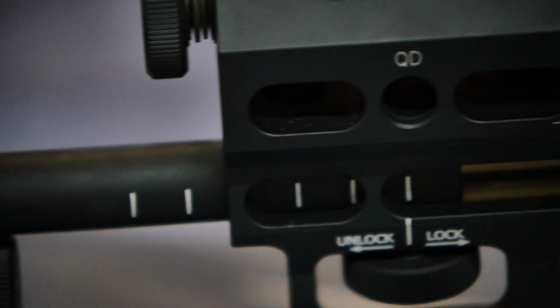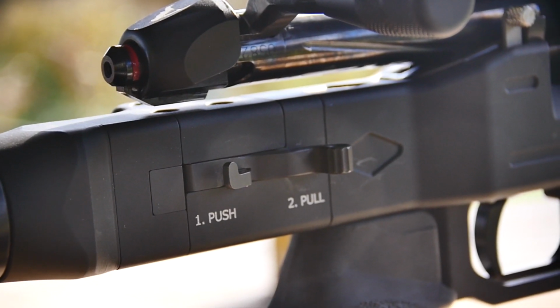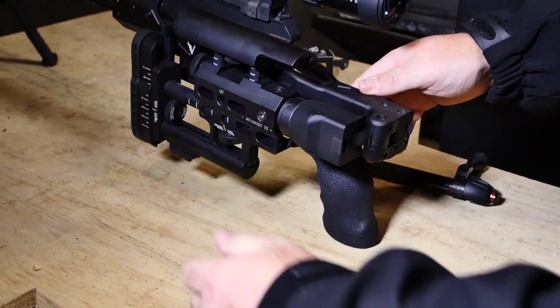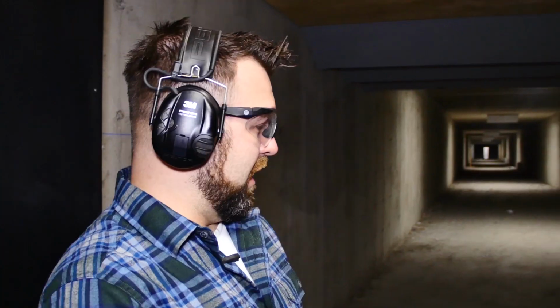In terms of the adjustment for cheek riser, length of pull, anything you want to do is here, and when you want to stow and go, this thing will tuck right away. Not only that, you can adjust it as you're in position. You just need to adjust it up and down. You don't have to take your eye off target in order to do it. It's a work of art.